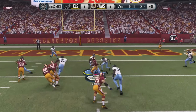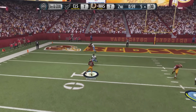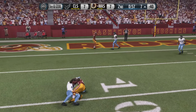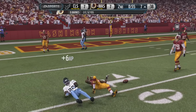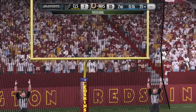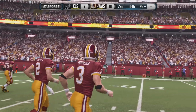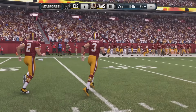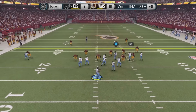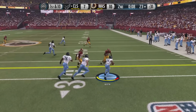Second and goal. Trent Richardson down to about the 5. It'll be third and goal here on the left side. Richardson not going to be able to get it done. So that penalty really coming back to haunt them as they have to settle for a field goal here. They will take a 10-7 lead, but they're leaving 4 points on the board with that penalty. Hausler having to use a little pushing technique there to get open for that touchdown. So maybe he wouldn't have gotten it otherwise.